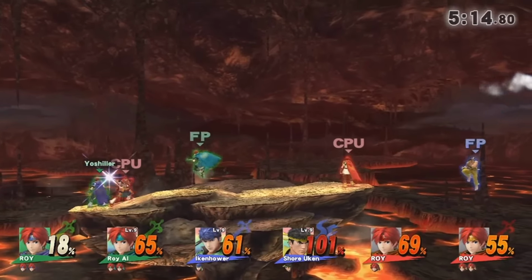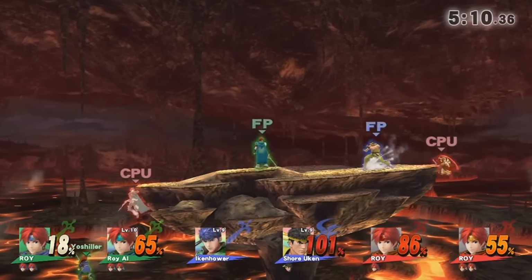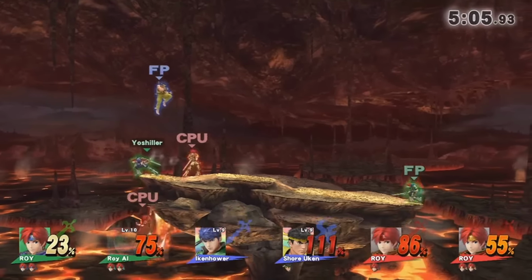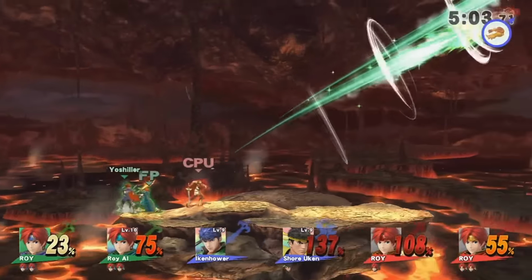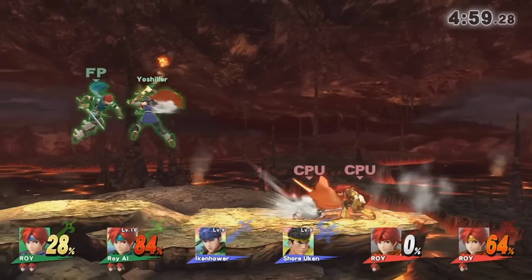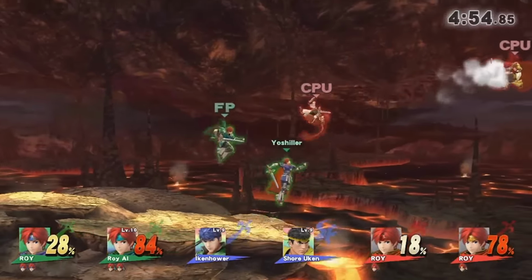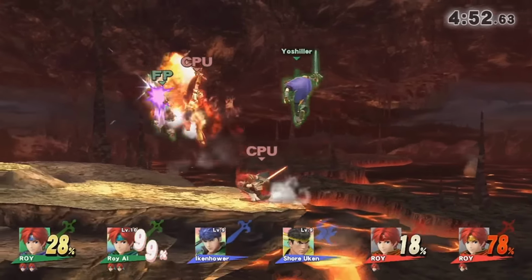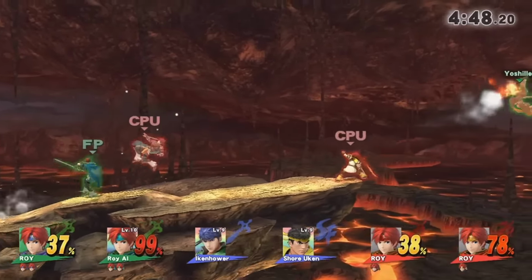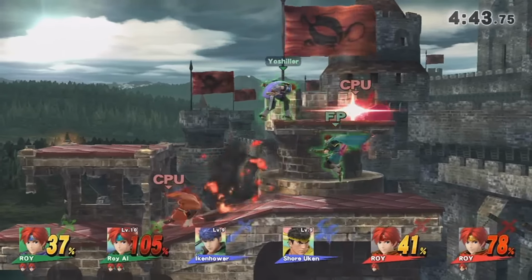I really like him. I know a lot of people are really good as Roy. I don't consider myself to be really good as Roy, but I don't think I'm too bad either. There are plenty of characters that I'm a lot worse with that are said to be really good. Like, Sheik is considered to be a really good character. I cannot play as Sheik for the life of me, okay? But I can play as Roy. Also, it just occurred to me that Ike and Ryu are out. They're full on out of here. So it's just a bunch of Roys.